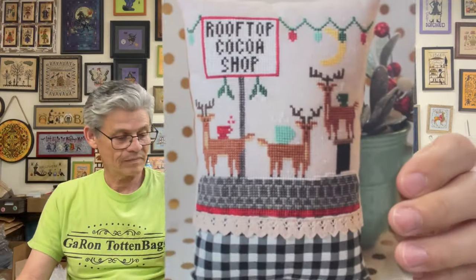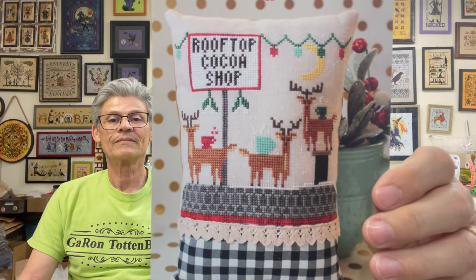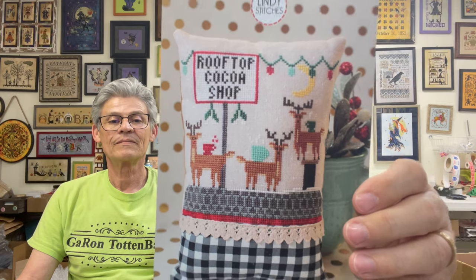Okay, and now we got rooftop cocoa shop. Look at these deer. It's a cute one. They're so fun.